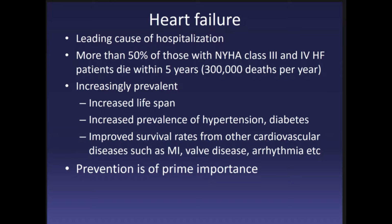It's a mixed bag. We have improved survival rates from other cardiovascular disease, such as MI, valve disease, arrhythmia, with the advent of minimally invasive procedures for treating MI, replacing valves, etc. People live longer, but people who already have cardiovascular disease are at higher risk for developing heart failure. So prevention is of prime importance, and really, for years I've been interested in MI, but we need to transition now from MI to heart failure, because this is becoming a major problem.